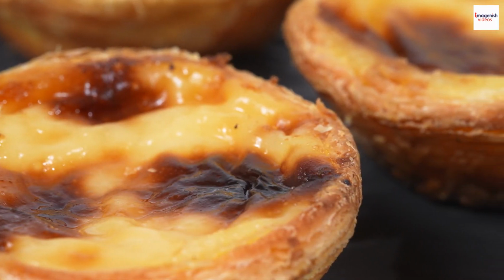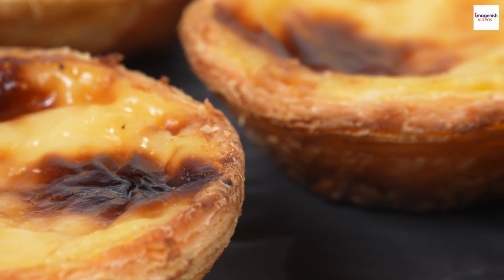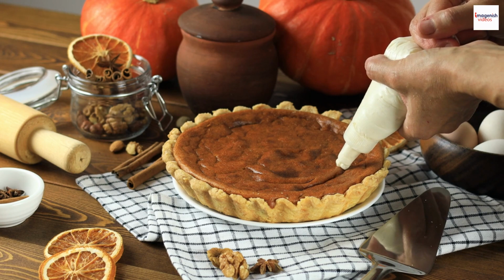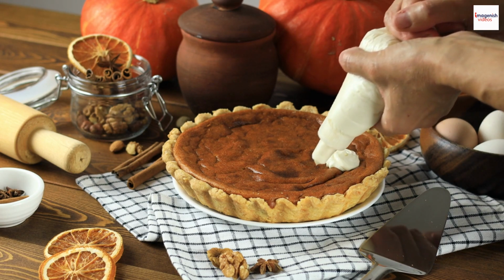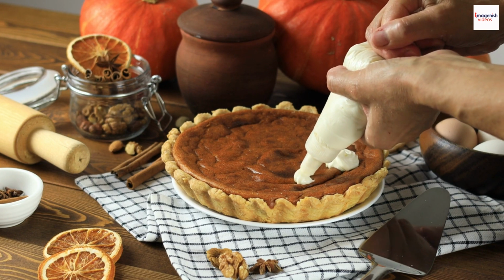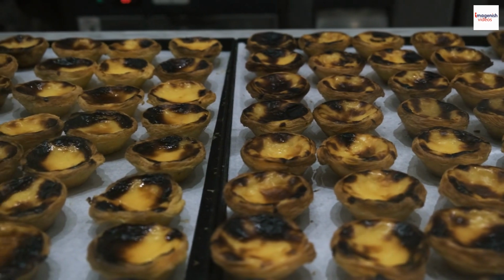Today, we're diving into the sweet and creamy world of Portuguese cuisine with the iconic Pasteis de Nata. But hold on tight because we've got some unknown facts that will make your taste buds tingle. Let's get started. First things first, let's take a moment to appreciate the sheer beauty of these golden, flaky pastries filled with a rich custard. Meet the Pasteis de Nata, the jewel of Portuguese desserts.